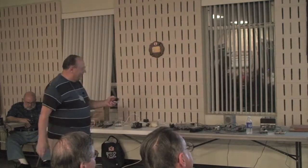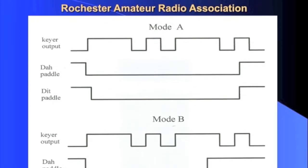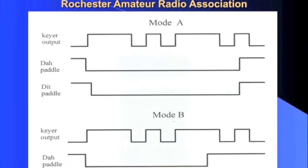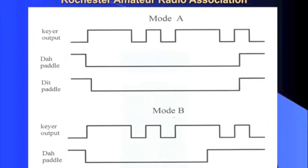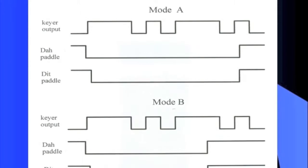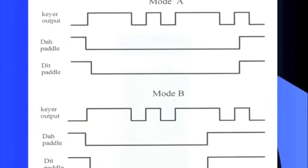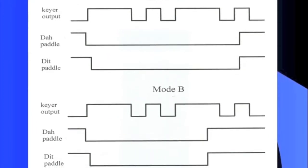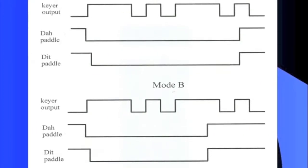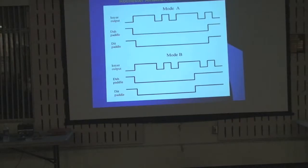So here's mode A. You just press the dash lever, press the dit lever, and out comes a letter C. In mode B, you start by sending the dash lever, hit the dit lever, and at the end of the dit is when you let go, or the dash. When the dash starts, you let go. And the keyer finishes the dash, inserts the space, and then sends the dit. But what it was purported to do, its whole purpose, was to save keystrokes.